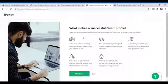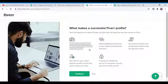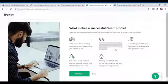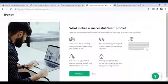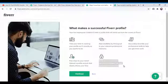What makes a successful Fiverr profile? Your first impression matters. So you have to create an amazing profile that will stand out from the crowd on Fiverr. So take your time in creating your profile so it's exactly as you want it to be. All right? Add credibility by linking out to your relevant professional networks. Accurately describe your professional skills to help you get more work. Put a face to your name, it's very important. Upload a profile picture that clearly shows your face. And to keep the community secure for everyone, they may ask you to verify your ID.